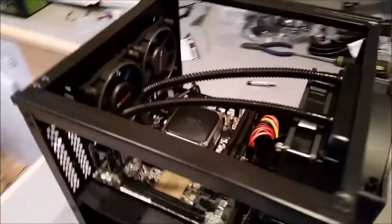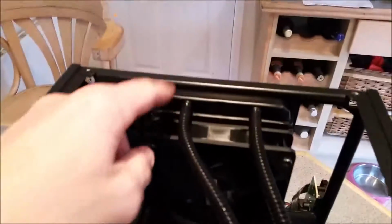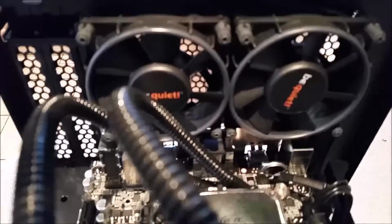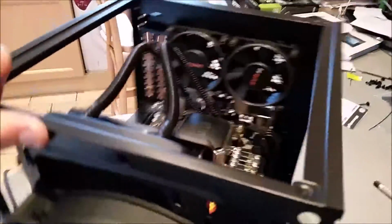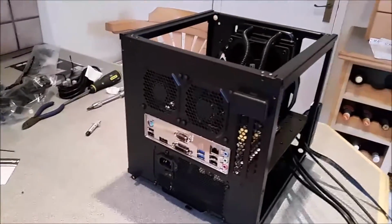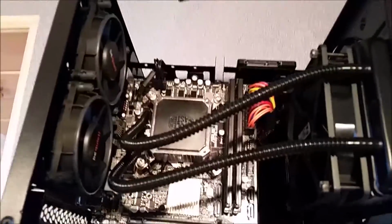Okay, well the build's coming along quite well. Not finished just yet. Quite a tight case to work in. Doing a push and pull effect with the Cooler Master, with a 120 and 200 at the front. We've got the two Be Quiet 80mm at the back, exhaust, water cooler is in, hard drive, and what's left now is the graphics card. So yeah, we're getting there gradually. Not too bad.